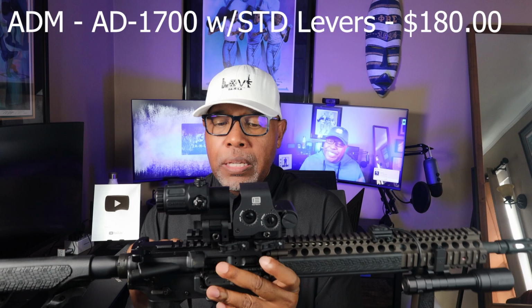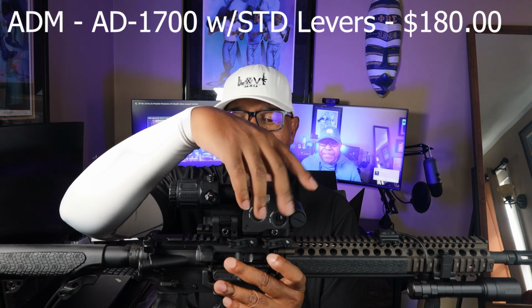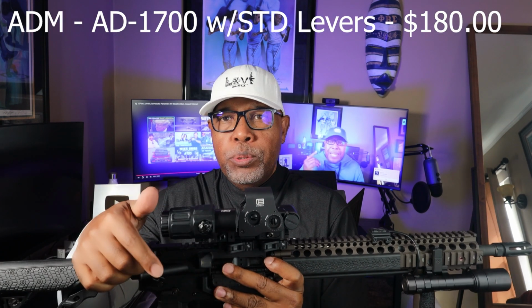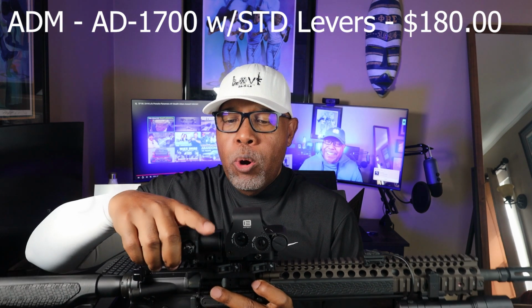What I like about this is it's a singular mount that has a mount for the optic itself, as well as the magnifier, and it also includes, again, the ability to move that flip mount to move the magnifier off to the side. ADM makes really good quality mounts. I'm a fan of this one in particular.